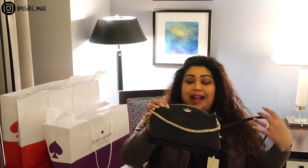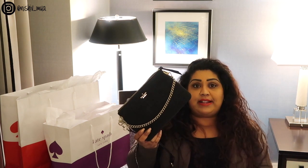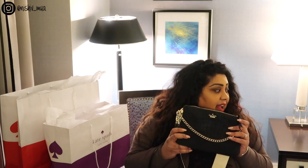It's not expensive. I think the black looks really classy. This would look really nice in the evenings, somewhere relatively dressy. The other one is great for every day. And yeah, I love it.